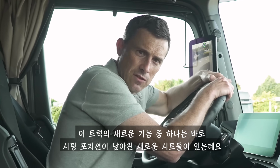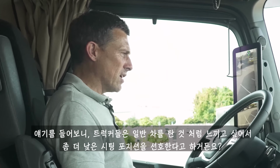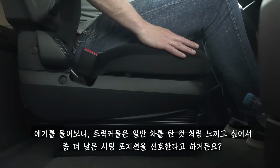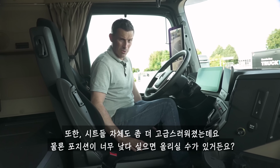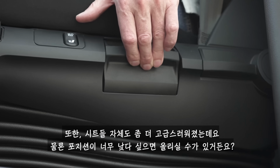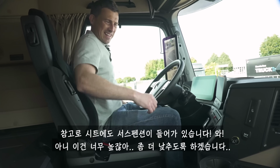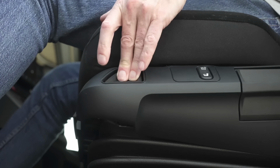Now, some of the new features on this truck include a new lower seat. Apparently truckers like to sit low, so it's a bit more car-like for them. So Mercedes have lowered the seat. They've also given it some new seat trims, which are more luxurious. But if you want it higher, you can of course raise it up and you have suspension in your seat like that. Wow. That's a bit too high, I want to go lower. Let's go lower.